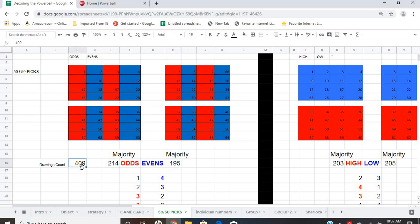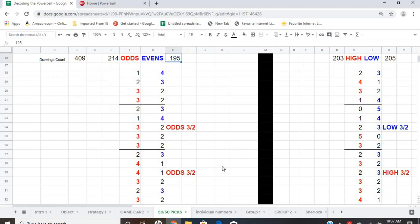Okay, so out of 409 drawings, 214 drawings have been the majority of odd numbers. 195 have been the majority of even numbers. Okay, so what I do here is I break things down into 5, so it'll give me that majority again. You can see with these 5 drawings, the majority was odd numbers, 3 drawings to 2.